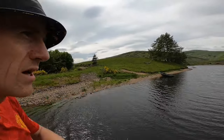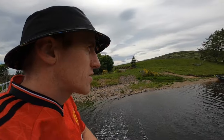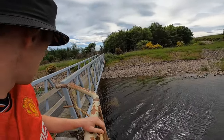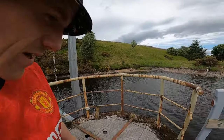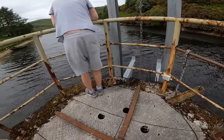Look at the wee boat. There's maybe a wee fishing community here. Shout out if this is your loch. I don't know how much it rises and falls depending on the time of year, but it looks pretty high right now. It looks to me as well as if this bit here has been replaced, and so has that there pretty recently. Wow, it'd be interesting to see what is down below here.